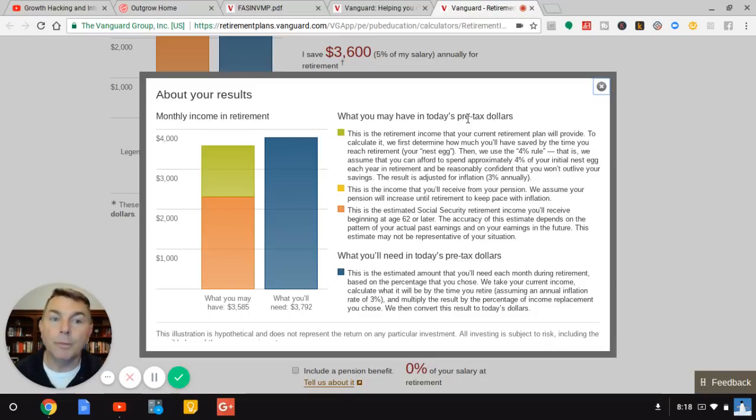Then we'll use a 4% rule. That is, we assume you can afford to spend approximately 4% of your initial nest egg each year in retirement and be reasonably confident that you won't outlive your money. The result is adjusted each and every year for inflation at 3%. This is the income that you'll receive from your pension. We don't have any. You see the yellow. There's no yellow here. So the green is from my retirement portfolio. The orange is from Social Security.